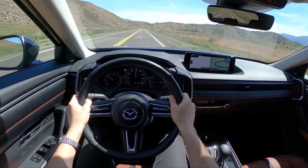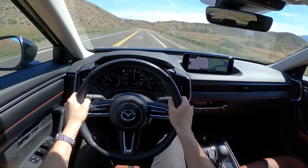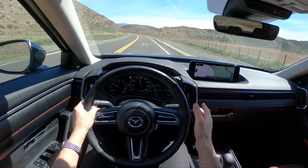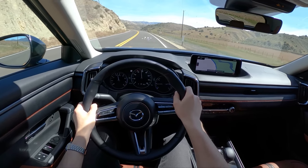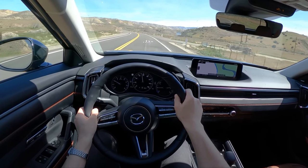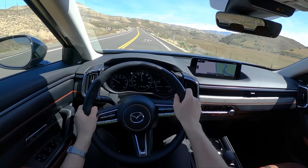I found that in the turbocharged Mazda CX-5, the Mazda CX-30, it's a little bit difficult sometimes to not speed. That initial throttle tip-in was so aggressive that you initially were going into boost pretty quickly. And in the CX-50, I can modulate my speed a lot easier. I feel like I don't have to rely on cruise control to keep myself from going too fast.